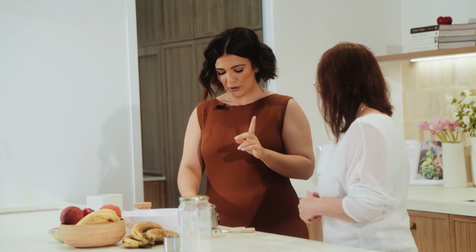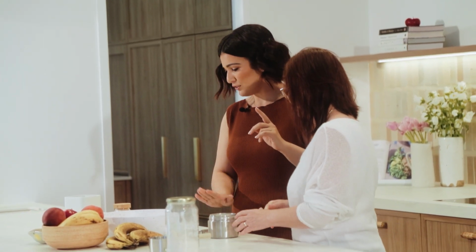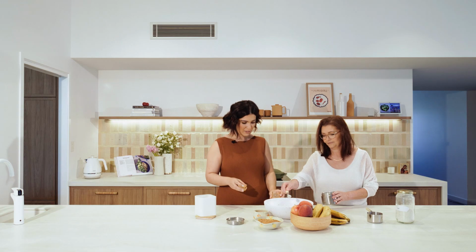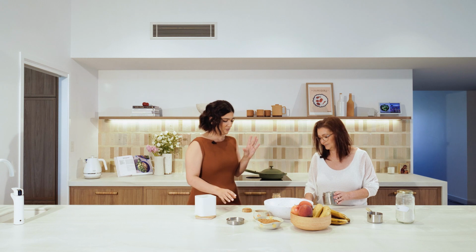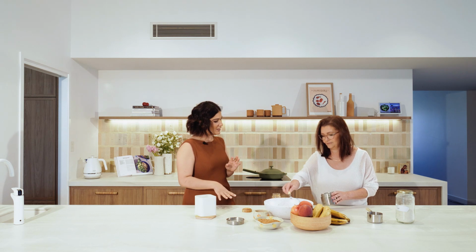Okay, so baking powder, 1.5 teaspoons, and then 1 teaspoon of cinnamon. So I love, you can do cinnamon, you can do nutmeg. Cinnamon is my absolute favorite.